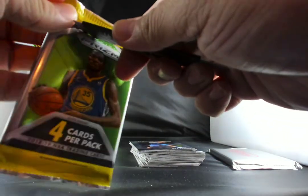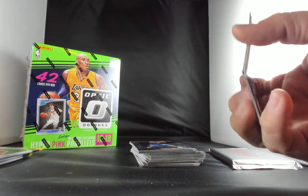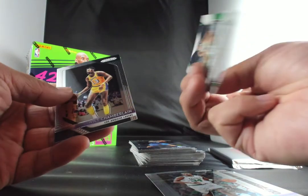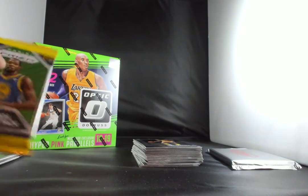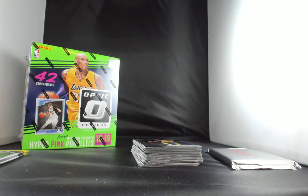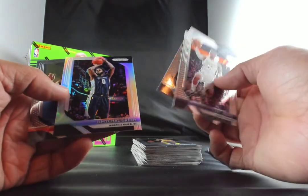So far, eh. Will I ever buy this again? Never know. Maybe, maybe not. All right. We got Kobe. We got Paul Pierce. This is all throwback. We got Larry and we got Wilt. It's all throwback OGs over here. Got Gary Harris, Bruce Brown, Michael Green, and Kelly.